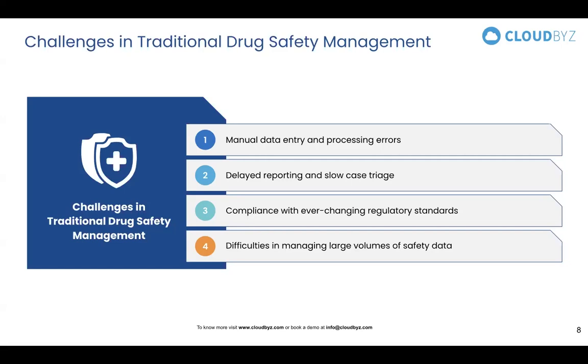Now, if the data is not accurate and is not ready for submission to multiple agencies, that's a huge impact in terms of the timeliness and the quality of that particular processing standpoint, right? And also, because of the high volume of the data, difficulty in managing the large volumes of safety data is also a challenge. And so these are the challenges we have seen. And many of these challenges, workflow can help to address or minimize these challenges and errors. And that's what we're going to discuss in terms of the various aspects of the automations.